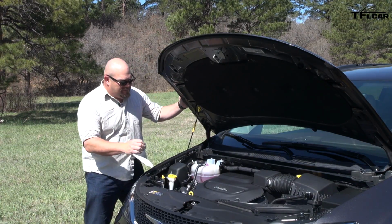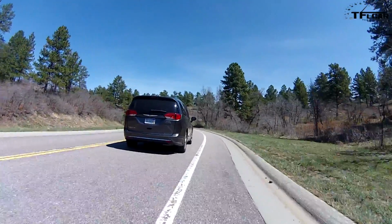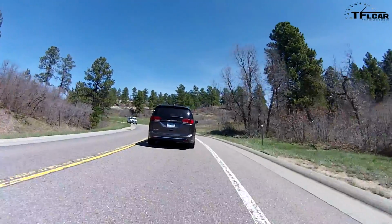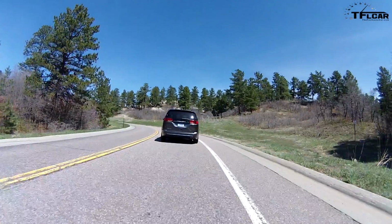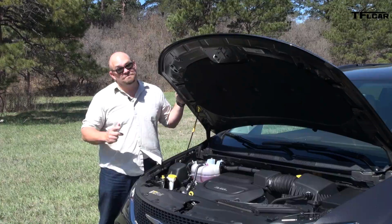Now, you might be wondering, well, isn't there a hybrid version? Yes, it's coming out later, and we'll tell you all about it once we get a chance to drive it. But just so you know, we did just find out that this baby can tow, according to FCA, 3,600 pounds. Pretty good.